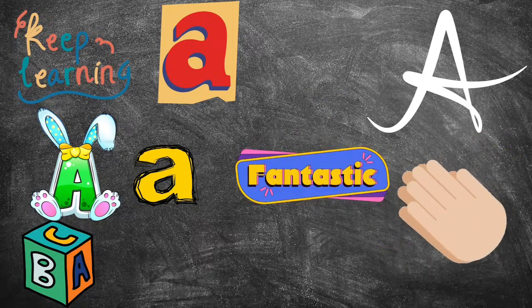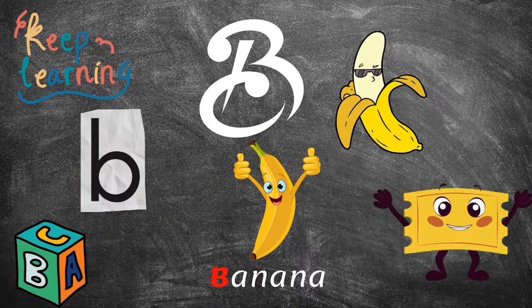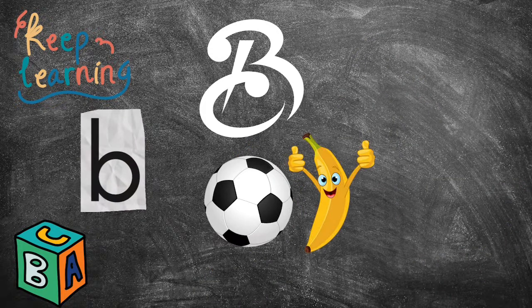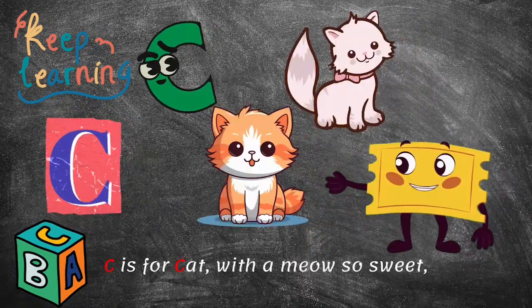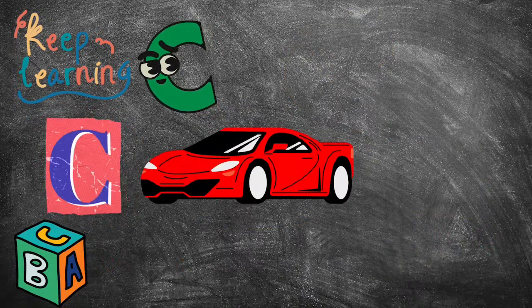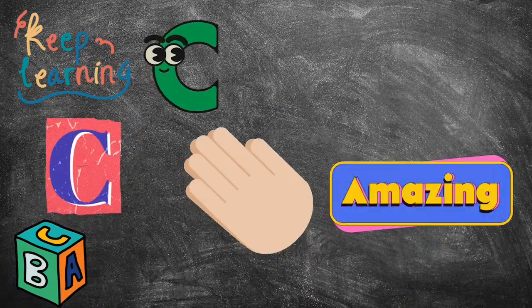Great job! B is for ball. Let's play and dart. Banana. Can you say the letter and examples? Great job! C is for cat, with a meow, so sweet. Car. Can you say the letter and examples?